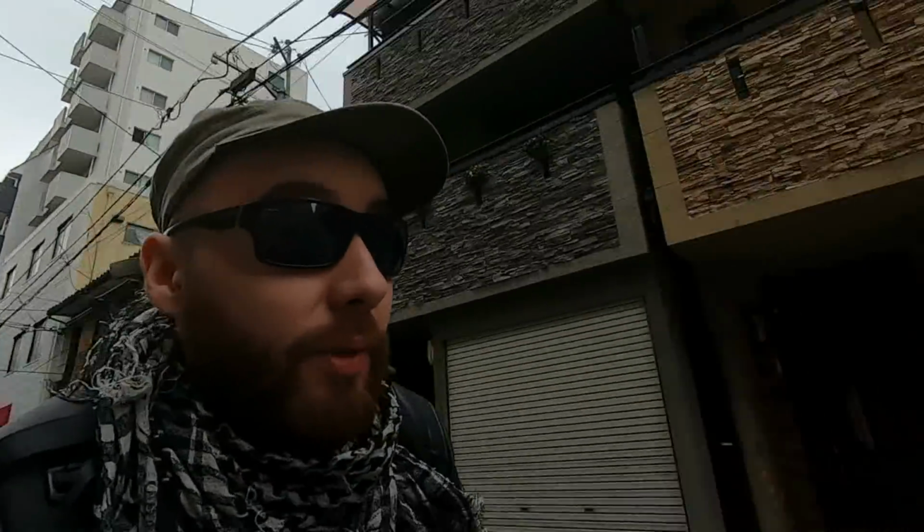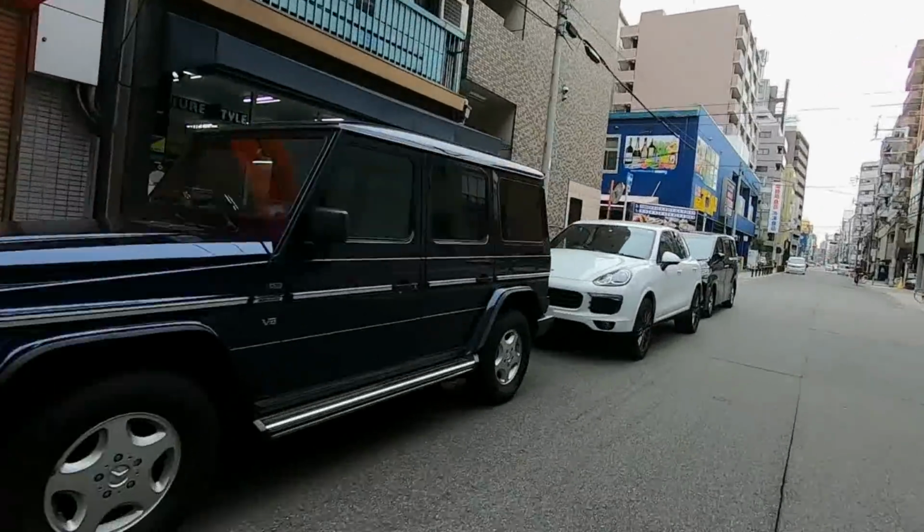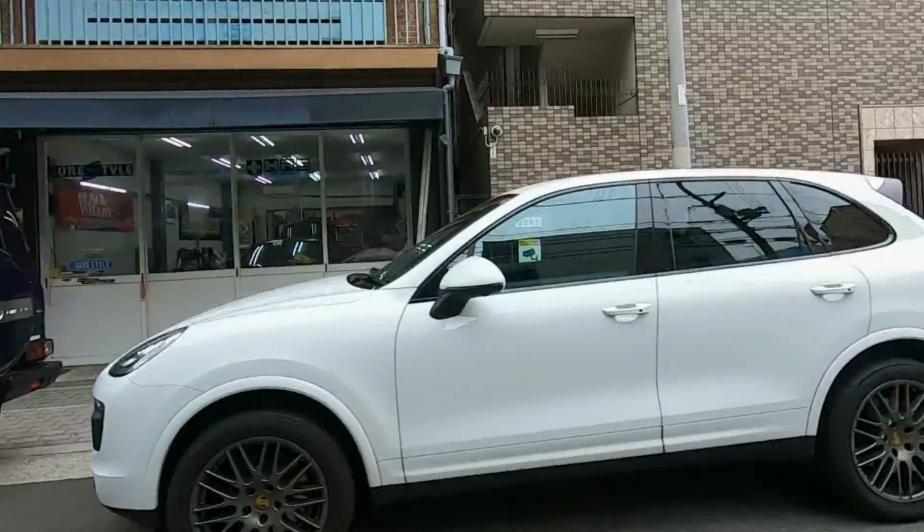I never noticed this before, but I just noticed this morning. Right next to my house, like 40 meters, there's a small tuning shop. I think they wrap cars or something. Pretty cool though.